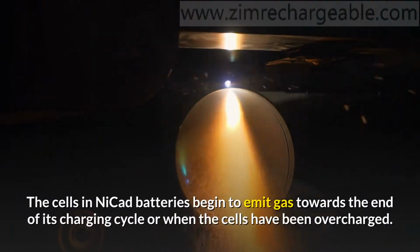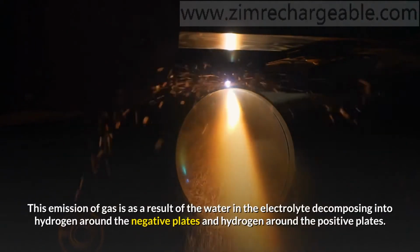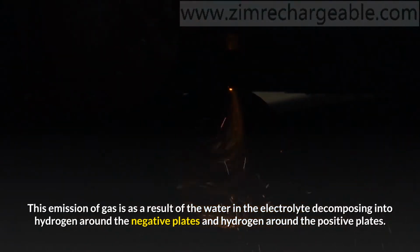The cells in NiCad batteries begin to emit gas towards the end of the charging cycle or when the cells have been overcharged. This emission of gas is a result of the water in the electrolyte decomposing into hydrogen around the negative plates and hydrogen around the positive plates.